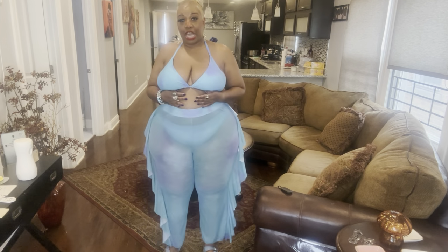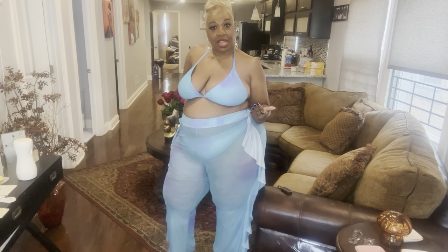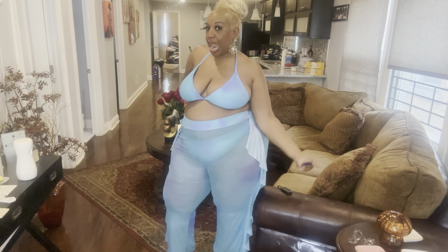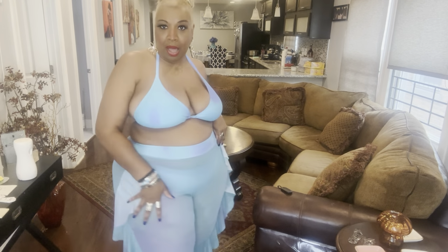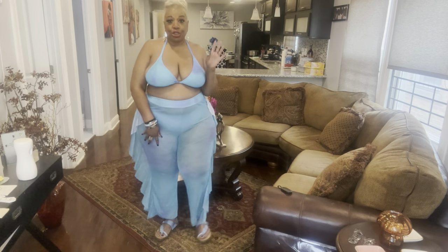And I like that it comes up so it camouflages the belly. And if it creeps up and goes into a thong by the end of your little excursion, that's all right because you've got these pants on. Just let it creep up and rock with it with the pants. Just roll with it. You're going to be all right.